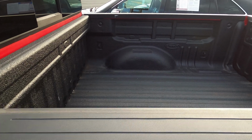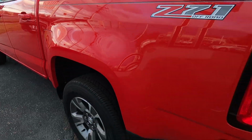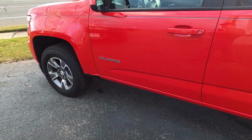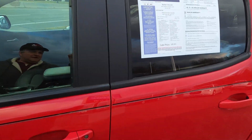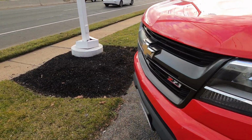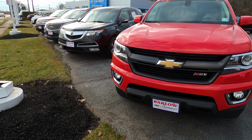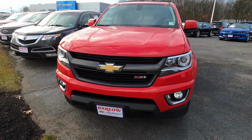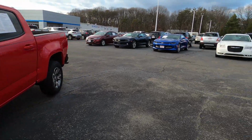Beautiful. It's got the spray-in bed liner and everything. It's got the sliding window too. Nice wheels on it. It's a wee bit nicer than mine. Looks like this was probably, what year was it again? 2018. Okay, so crew cab, just like mine. Oh, it's got the blackout grill on it. It's not the one I wanted, but it's got the blackout grill on. Boy, that is a pretty truck, man. I don't know what it is about me and red trucks, but I dig them.